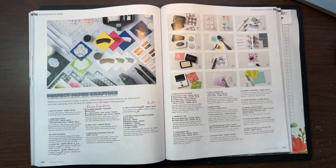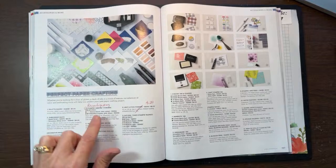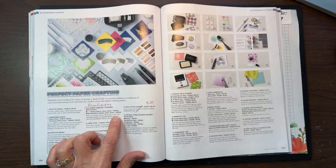On page 136, for our masks here, the Artistic Mix set of masks is marked down to $9. And the four square is marked down to $6. And for our embossing powders, they are reconfiguring those. They are currently not available right now, for whatever reason, I don't know. But here you get black, clear, and white. And then in the metallics, you got copper, gold, and silver. So I don't know if they're changing the colors up or what they're doing.